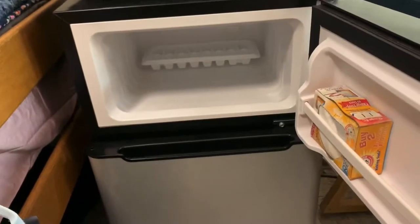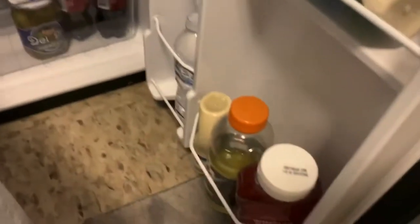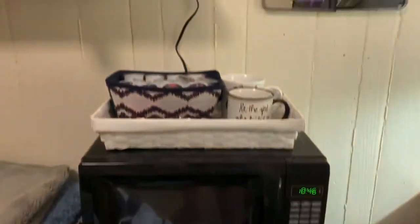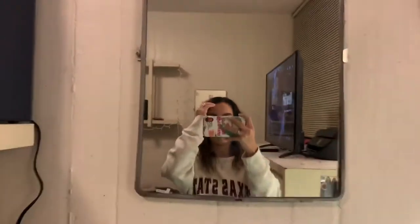I have a little freezer on top, which literally has nothing besides baking soda, which don't ask me why that's in there, because I don't know either. And then my fridge, just random stuff that you would normally have in a fridge. And then I just keep my backpack here because it's more accessible like that, and it's just easier. But yeah, so now we're gonna move on to the little desk area. So you have this mirror that's provided for you.